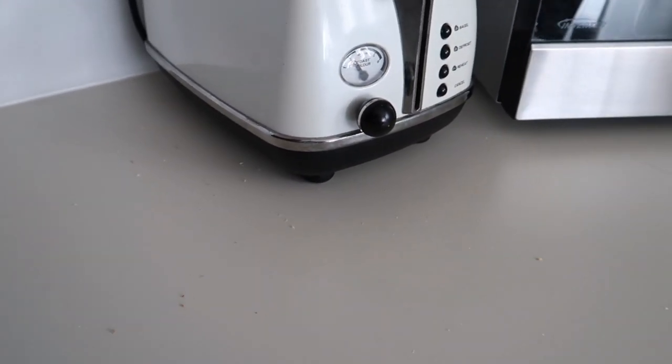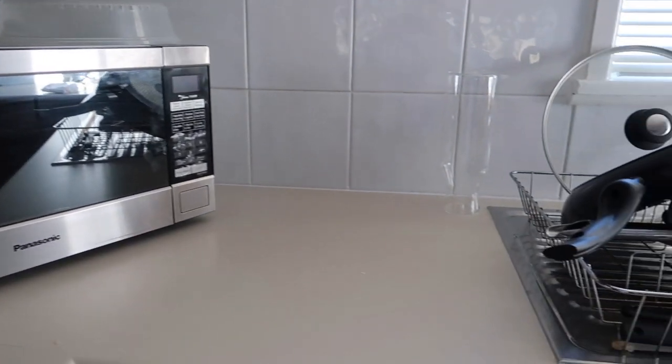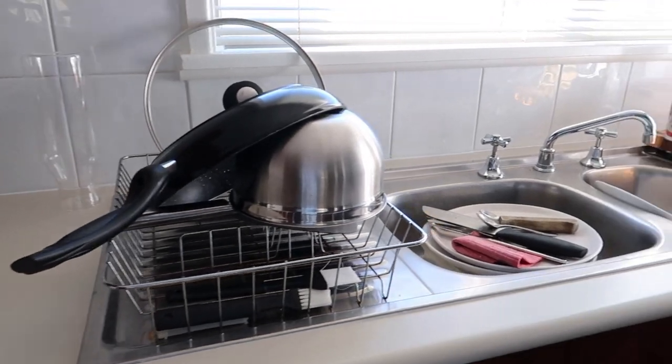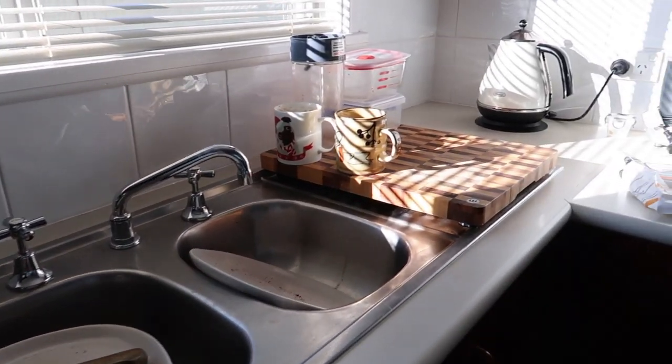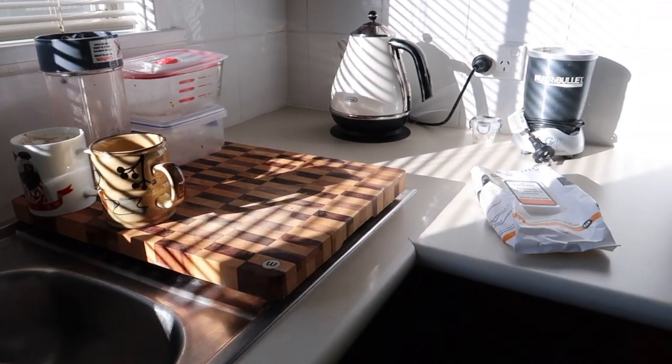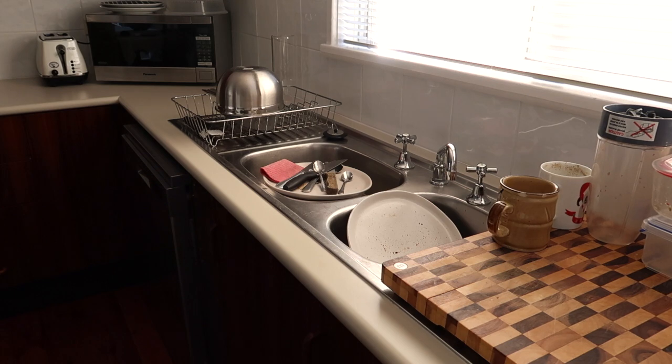Now that that load is going, I'm going to move into the kitchen, which is always the first place that I properly clean. And as you can see from this shot, I've got lots of dirty dishes, lots of clean dishes that need to be put away, and lots of appliances that also need to be put away.